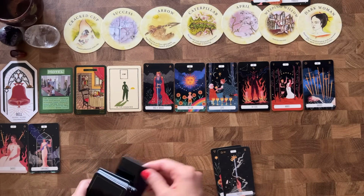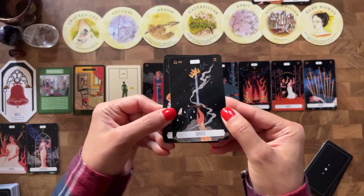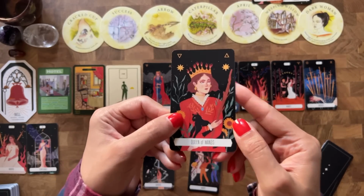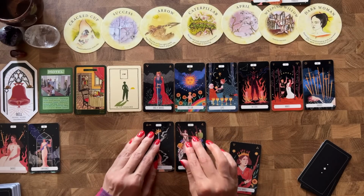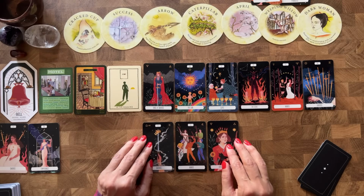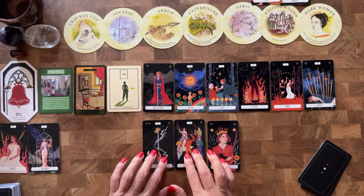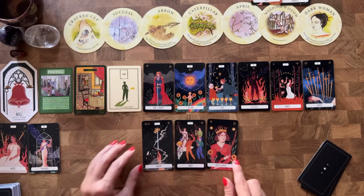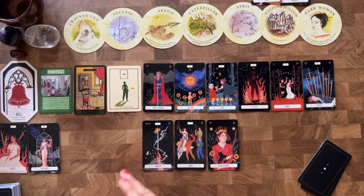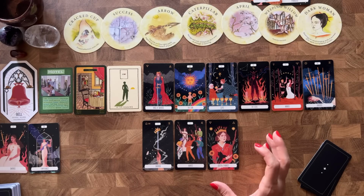So what is going on here, please? What is this news? Ace of Swords, Five of Wands, Queen of Wands. So this news may temporarily look like a huge struggle, maybe even chaos or something, but it is that liberty for you to finally do what you love and live in the energy that you love.